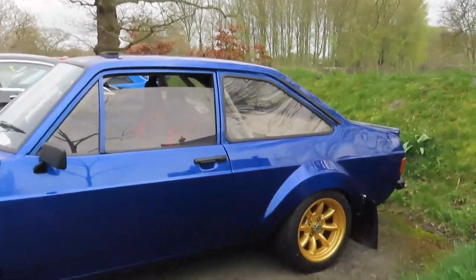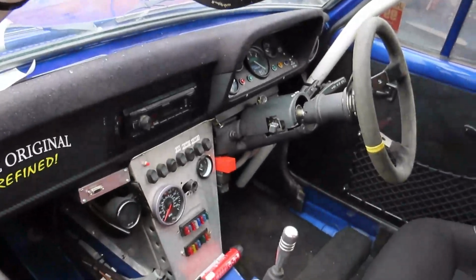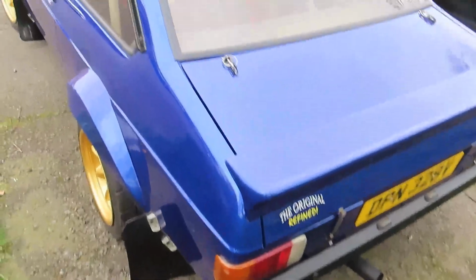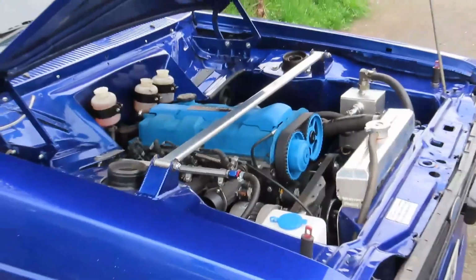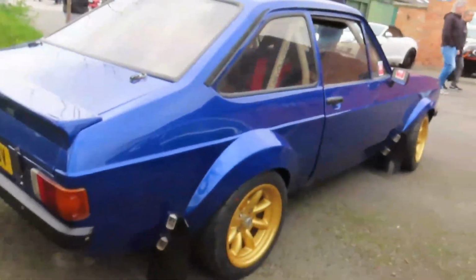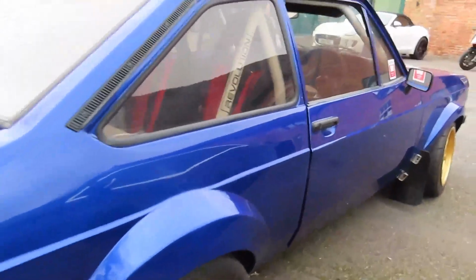In this little corner, got a bit of a rally prepared old Escort. Let's have a quick look at the bare interior of this car. Still got a good old manual gearbox, no sequential here. That must be quite a bit of fun to drive. Some of these Escorts make crazy power though. I've seen some of them make like 300 odd. I don't know what this one is, but it looks quite good on those golden mini lights, doesn't it?